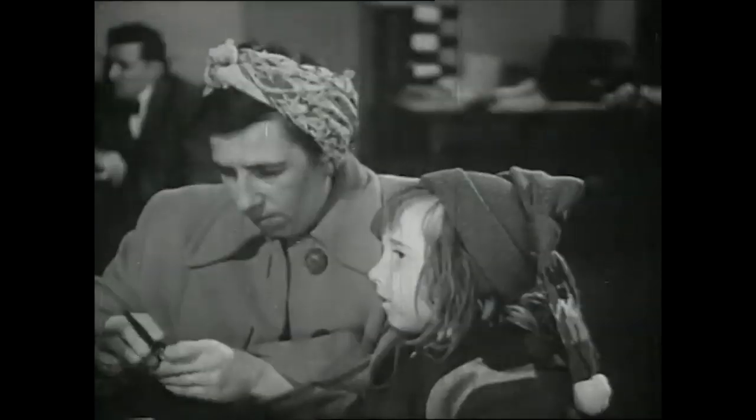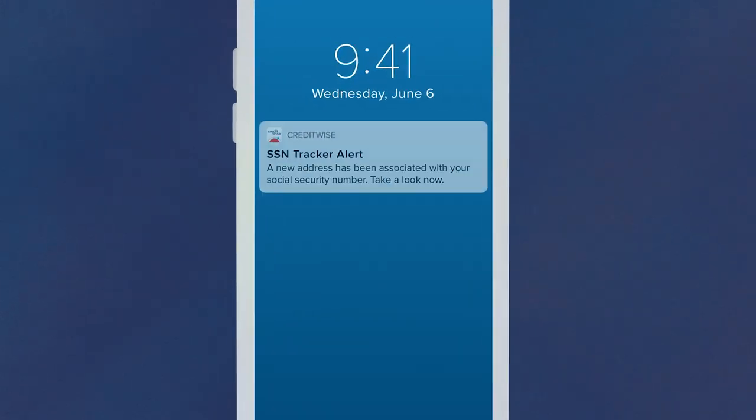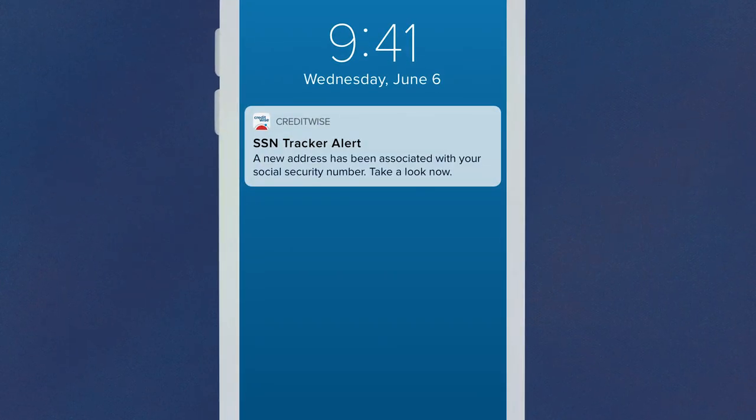Always be careful is still the ABC of safety. So keeping an eye on your Social Security number is important.